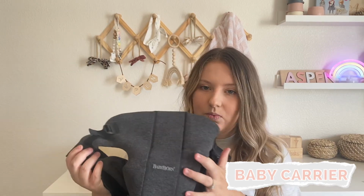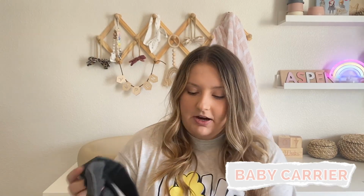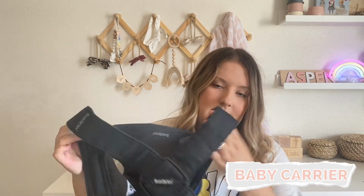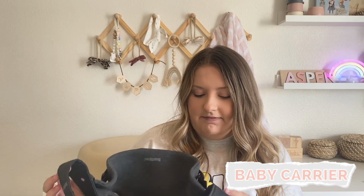Last on my on-the-go list is actually a baby carrier, but I do use this at home a lot too, but it's very convenient for whenever I'm out at a store and I need to push a cart. The one that we use is the Baby Bjorn Mini carrier, and I have it in the softer jersey material, and I love it. It's super soft, very cozy to keep her in, very comfortable. The back just looks like this. There's no wrap or tie or anything like that. I absolutely love this. Very convenient and necessary if your baby doesn't like to be put down. A carrier is a great idea.